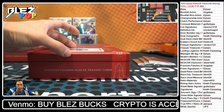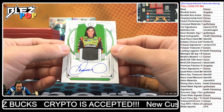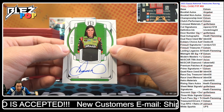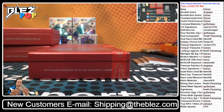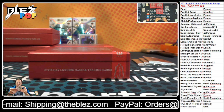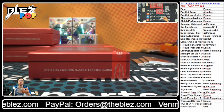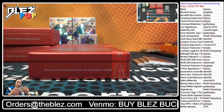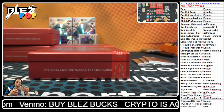And our last card, Danica Patrick. 53 out of 99 on this one. This is an SMS. Sheet metal signature. Going to Golfer. Gosh dang it. Some of these cases, bro.